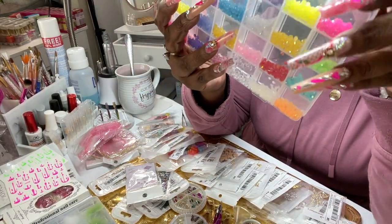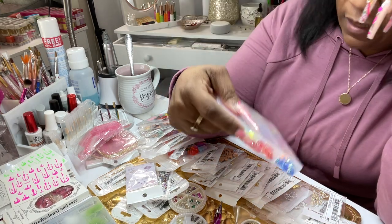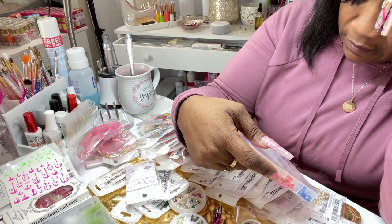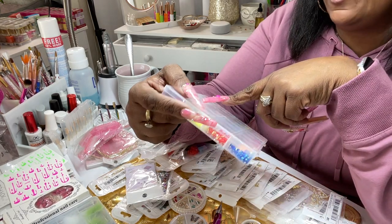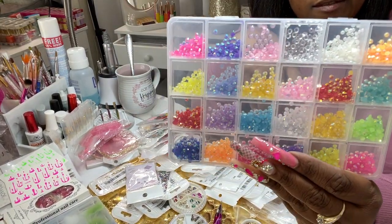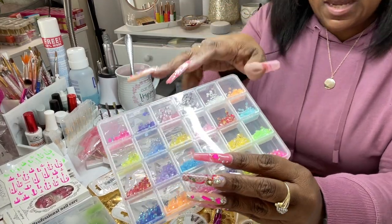And they didn't have the size on these. I'm not sure what size these are, because some look a little bit smaller. Like the white here looks a little bit smaller than the pink. Some of those are a different size, but each individual one is all the same size.